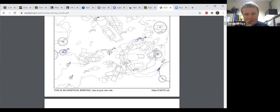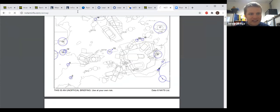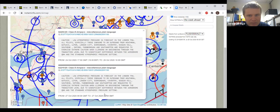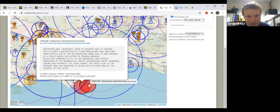Anybody planning to go down to the Isle of Wight? It's not showing on here. I'll just have a look on the NOTAM info, these other sites that I've got. I don't know if it's not picked it up yet. I'm going to assume at the moment that these are still active, and in fact they are.